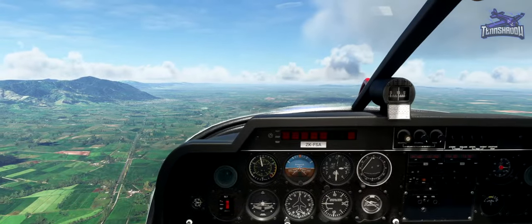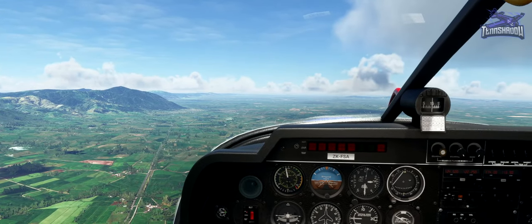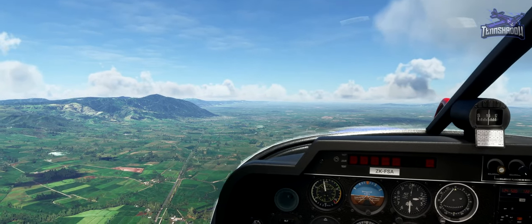See the highest peak on the left side? That's Tearoha town just below it. Take us overhead to Tearoha.